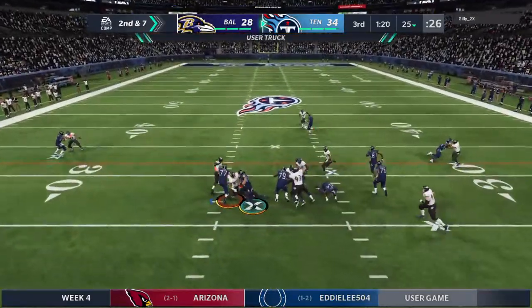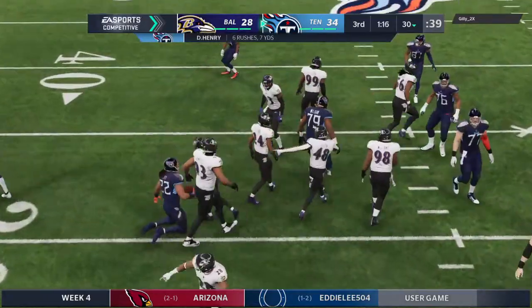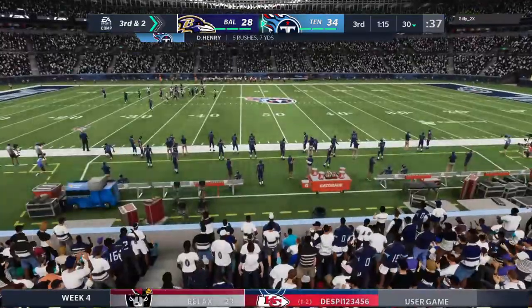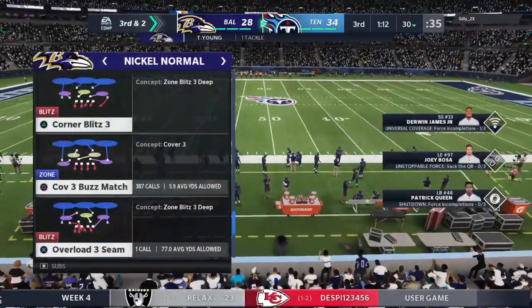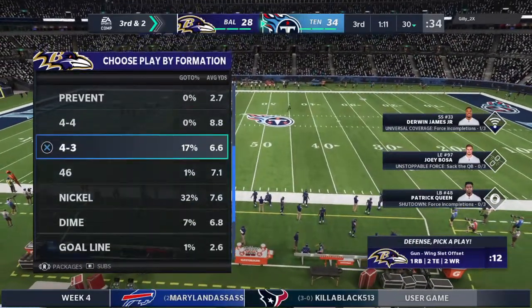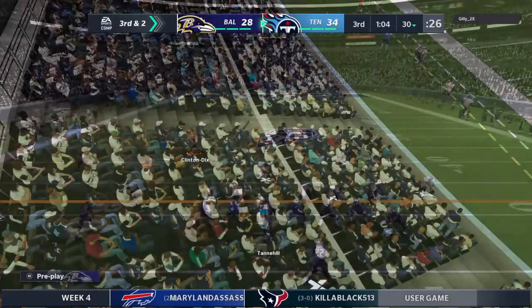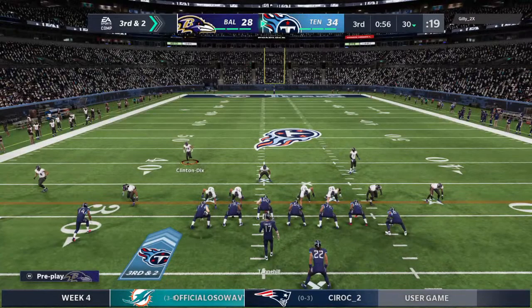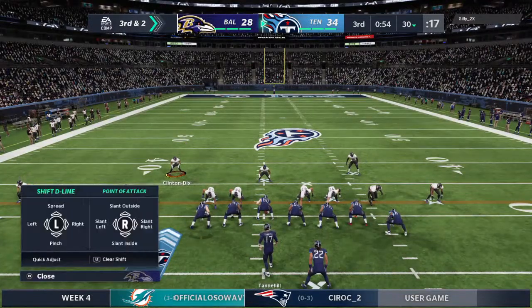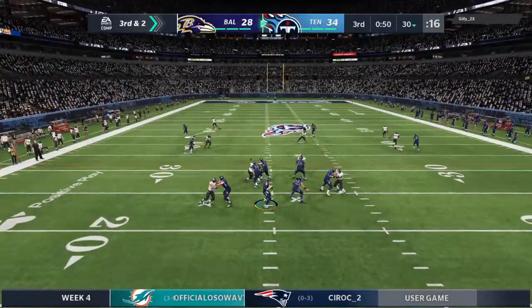Tannehill going to turn and give this to Henry. Well, they're hoping that the second half is better for him than the first half. They've got to find a way to get him going. He's a big part of their offense. It's a gain of 5. Brings up 3rd and 2. 3rd and 2, Tannehill.